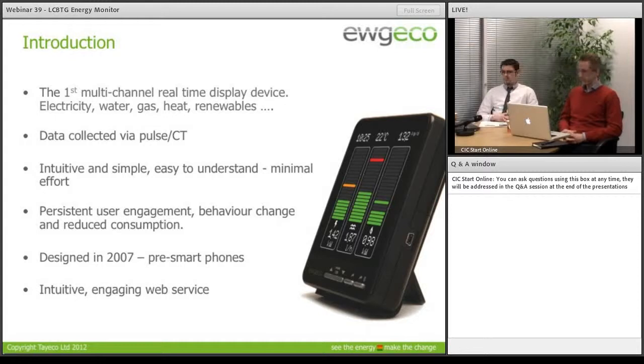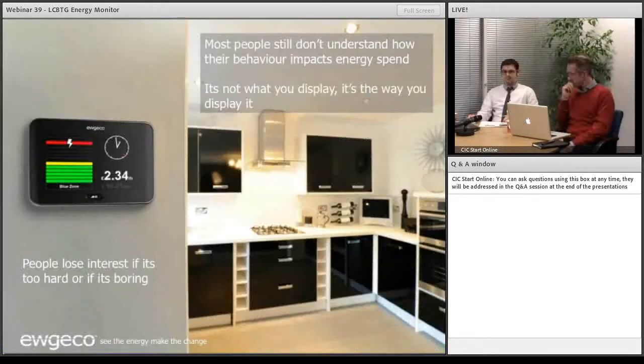At the time when we first developed this product, we didn't have smartphones. The first iPhone was launched in November 2007. And of course, consumer expectations have changed since then, and we're now trying to keep up with those. So most people still don't really understand how their behaviour impacts energy spend. It's really not so much to do with the information that you give to end users, it's more to do with the way that you give it and how you display information. If you can display it in a way which is engaging and easy to understand, then it's much more likely that people will take interest in it and potentially change behaviour.